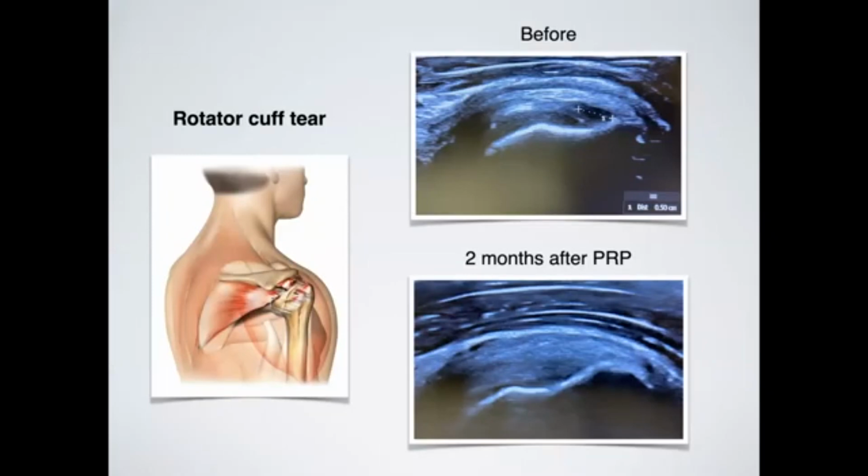Rotator cuff tears are very common. Anybody over the age of 60 has about a 60% chance of having a rotator cuff tear, so we see these quite commonly. It doesn't necessarily happen with injury. It could happen just through years of use.